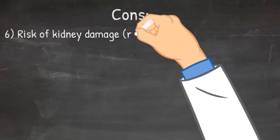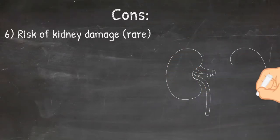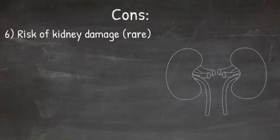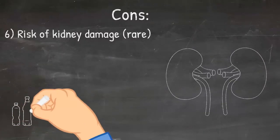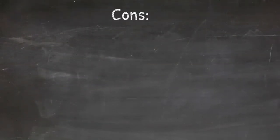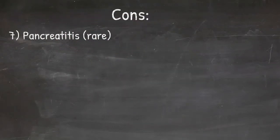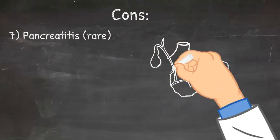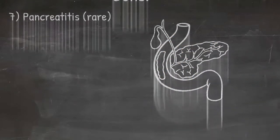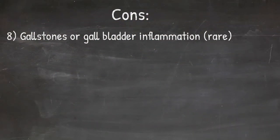And as far as some rare but important side effects to note, there is a risk for temporary kidney damage. This is usually related to the nausea and the vomiting that I mentioned previously. If you're vomiting, you can lose a lot of water and easily get dehydrated, which can then hurt your kidneys. There is also a potential risk for pancreatitis. This is rare, but this medication is not recommended if you have a history of pancreatitis. There is also a potential risk for gallstones or gallbladder inflammation as shown in the studies.